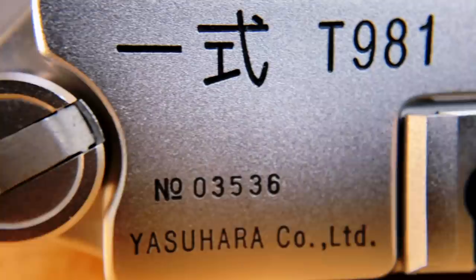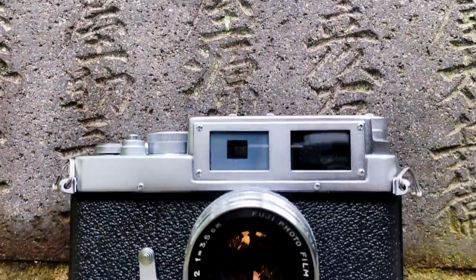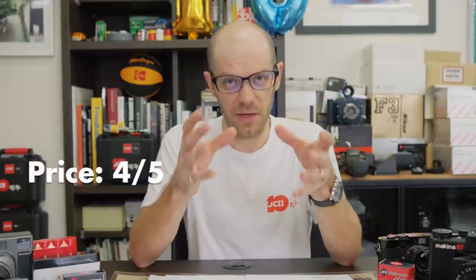Range. Now, range wise, it had the L-mount lenses, which is brilliant. So there's a huge ecosystem of lenses, but it didn't have much else. So I'm gonna say a 3 for the range. Price wise, held their prices very well. Relatively expensive, but they have gone up, but you can still get them for reasonable prices. So I'm gonna say a 4 for the price. It's a good value camera.